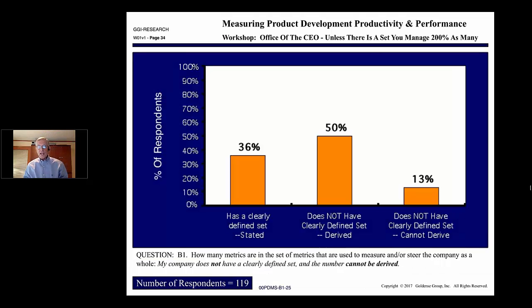How many metrics should you have? It's very important that you define a set of metrics. If you do not define a set of metrics, and this is about half an hour of what we'll be talking about in October, you're going to end up with twice as many measures as you need, and the expense to monitor them and report them and discuss them and meeting time. And so it's very important for companies to choose a clearly defined set of metrics. Now, it doesn't mean you have to stay with it forever, but unless you have a set of metrics, you have twice as many metrics.